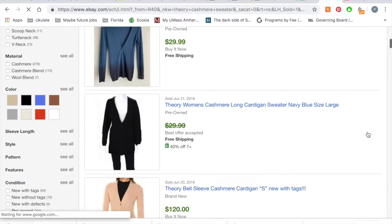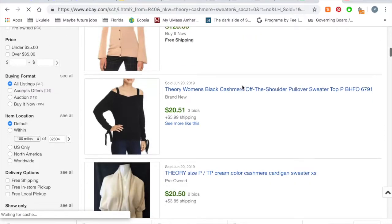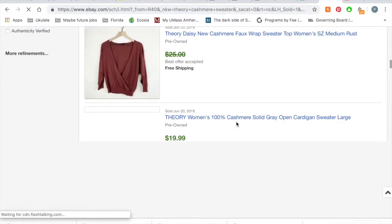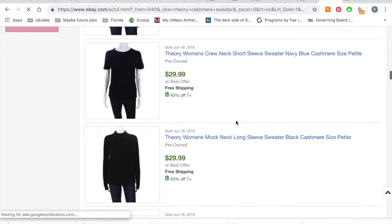If there's a line going through the price, that means that they accepted an offer. So basically, this one was listed at $29.99. They probably took an offer of $25, $20. Depends on the person, but most people won't accept an offer too low. Then there's some that went to auction, but basically it looks like these have sold for around 30 bucks, which is pretty good.